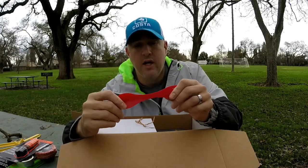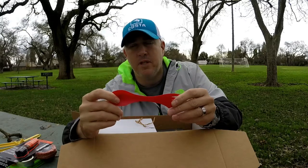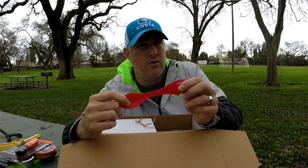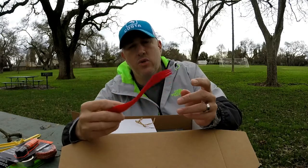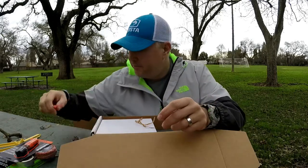They do break, but they are pretty durable. The plastic is not typically my favorite type of spoons and forks to use when I'm out in the wild or out in the wilderness or at a campground, but they do serve a purpose, and they're always good to have extra ones laying around.